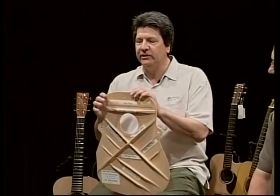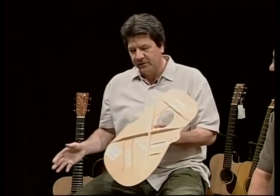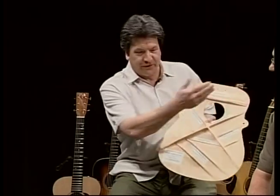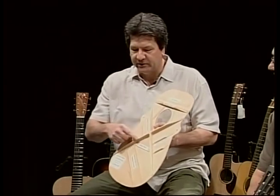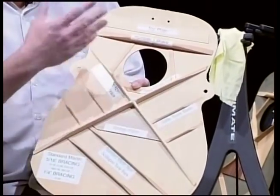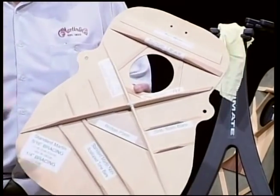Well, bracing is the fine line that you walk. You want to build a guitar that will stay together for 150 or 170 years, but you want it to be responsive. This X brace that our founder, C.F. the First, invented, has now been adopted by every single steel string guitar manufacturer in the world.